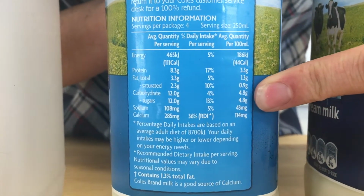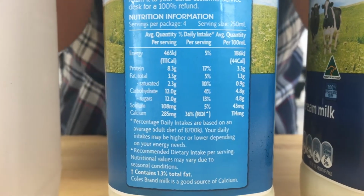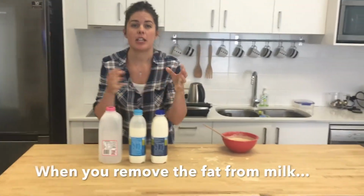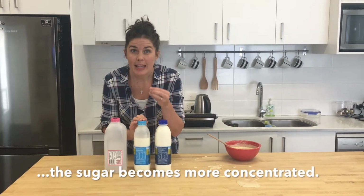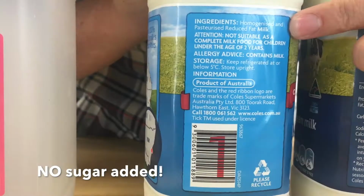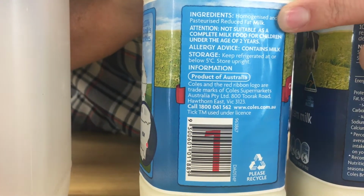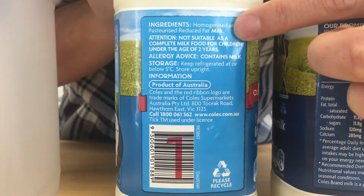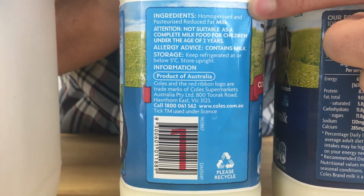It's 4.8 grams, so 0.1 of a gram more, not very much at all. The reason that there's slightly more sugar in light milk is because when we take the fat out, it actually concentrates the sugars, and so we just get that slightly more sugar per 100 mils, but there's actually been no added sugar. As you'll see, here's the ingredients list, which says homogenized, which just means that it evenly distributes the fat globules throughout the milk by putting it through a really small hole under high pressure. And it's pasteurized, which is heating it up to around 70 degrees to kill the bugs.